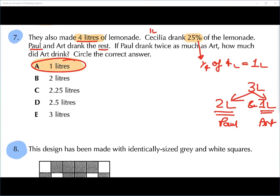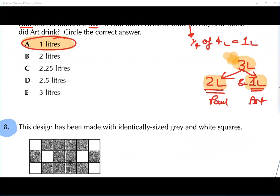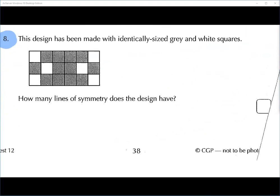So 1 liter is drunk first of all by Cecilia. She left 3 liters behind, and that 3 liters is split into one person, double the other person. So 2 liters is double of 1, 2 add 1 is 3, job's done. Art drank 1 liter. So can I get my water bottle? Of course you can. Okay, question number 8.